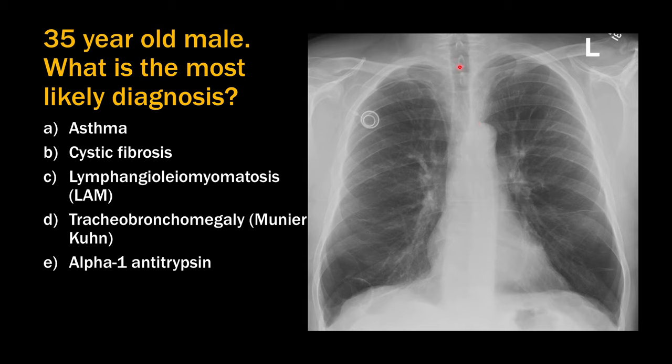Tracheobronchomegaly, if you look at the trachea, this trachea looks normal in size, so I would rule that out. LAM is a disease that is only seen in females, so you could rule that out. Cystic fibrosis is incorrect because I don't really see any abnormality in the upper lungs here. I don't see any bronchiectasis. And then asthma would probably be the last thing to rule out. The reason why this is not asthma is it doesn't really explain these bulla down here in the right lower lung.